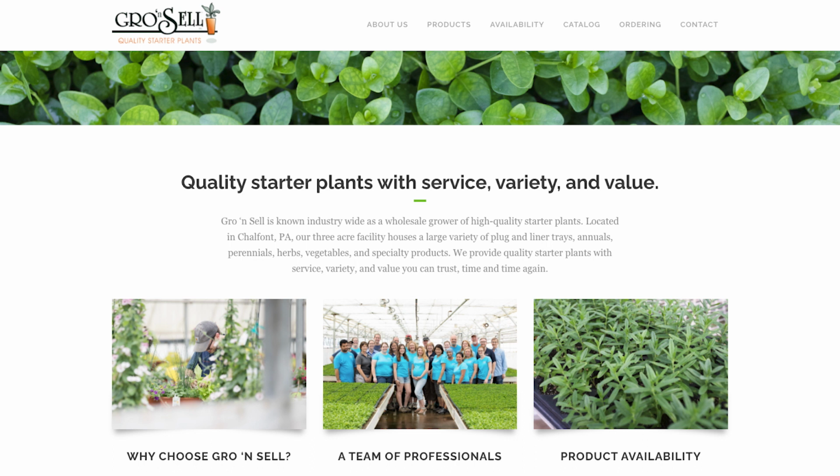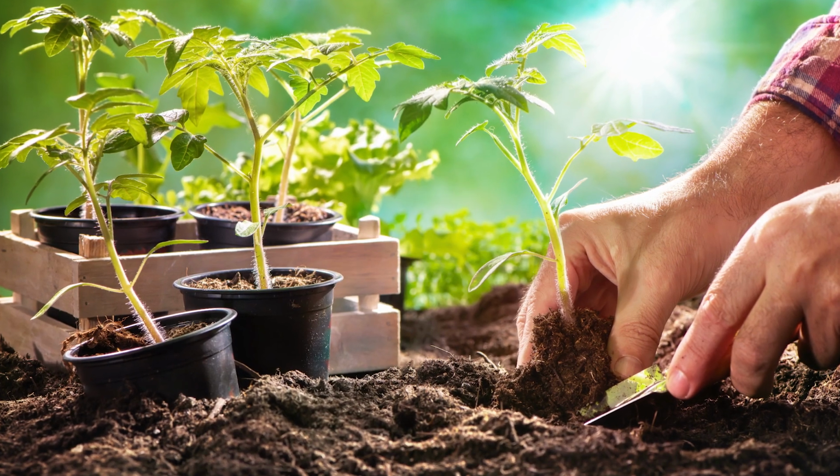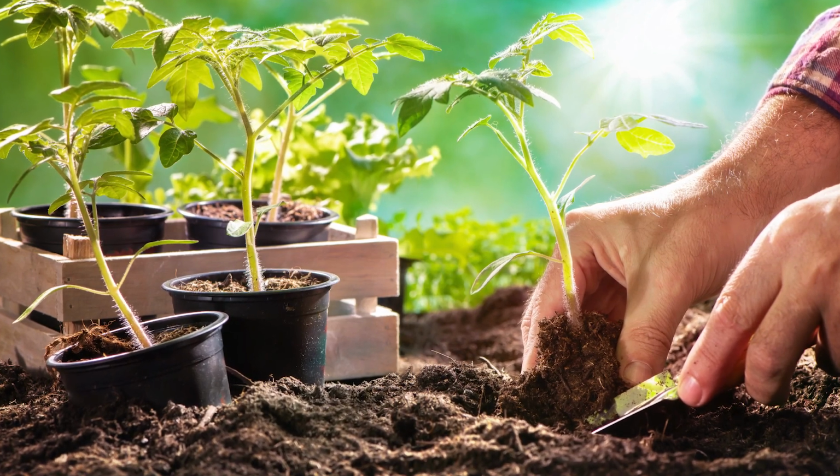Grow and Sell is a nursery that prides itself in high-quality starter plants. It has a large product line and you can place orders in advance for a discount. Whether growing on a smaller scale yourself or reaching out to a local nursery or wholesaler, there are many options to get your inventory ready to go.